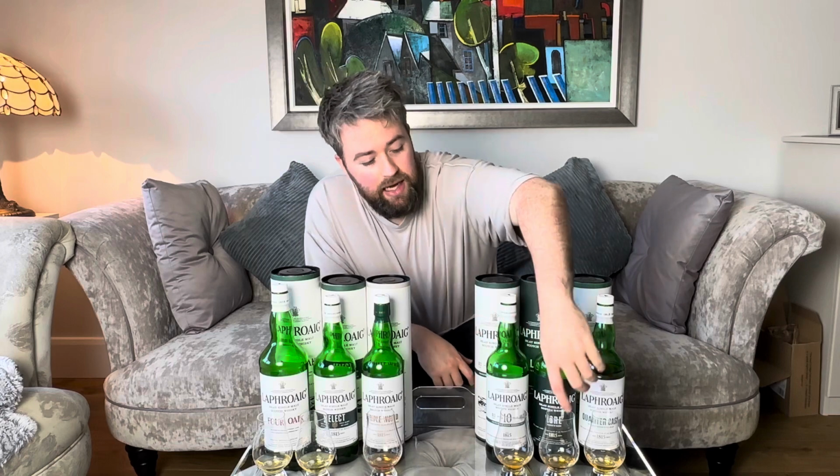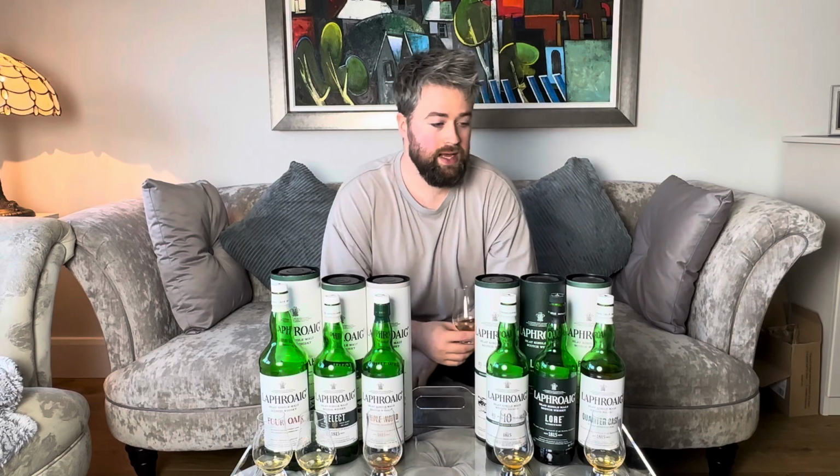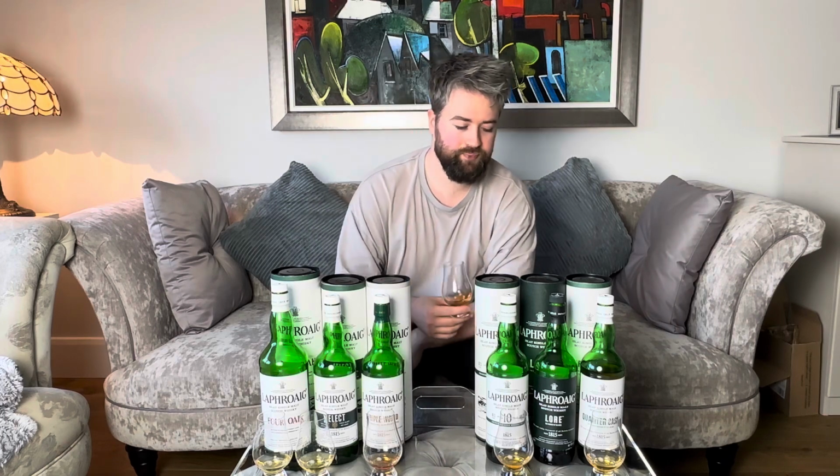And I'll do the cask strength last. I'll jump to the Lore now, since this has quarter cask and Oloroso sherry cask in there.